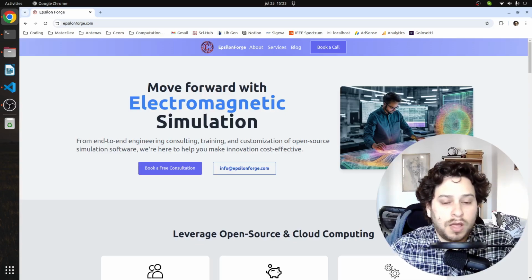My latest project, EpsilonForge, is all about electromagnetic simulation and how you can leverage open source and cloud computing for cost-effective innovation.